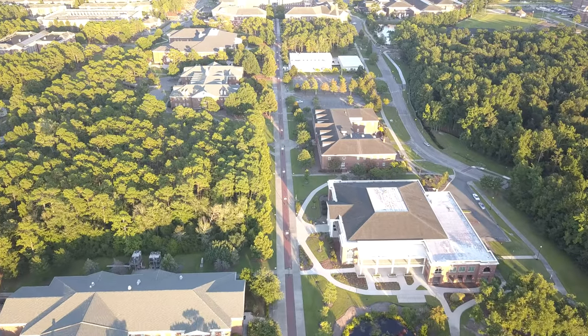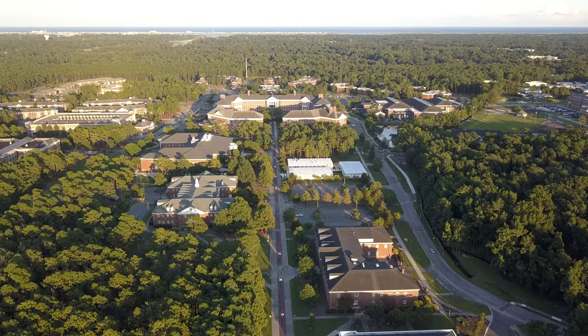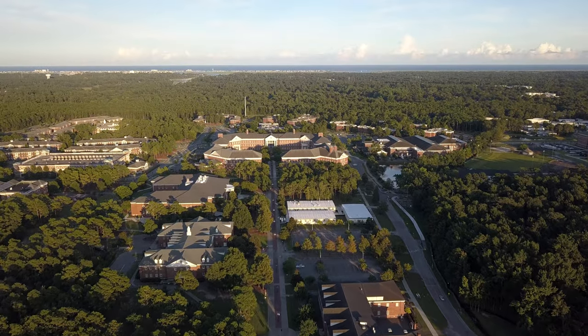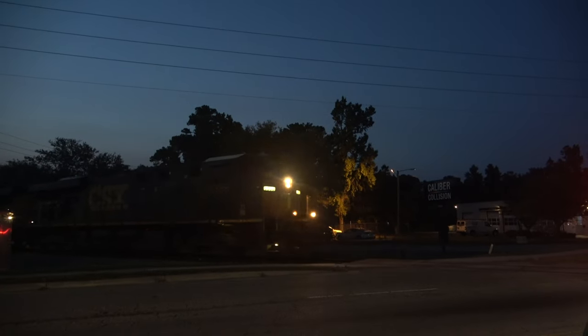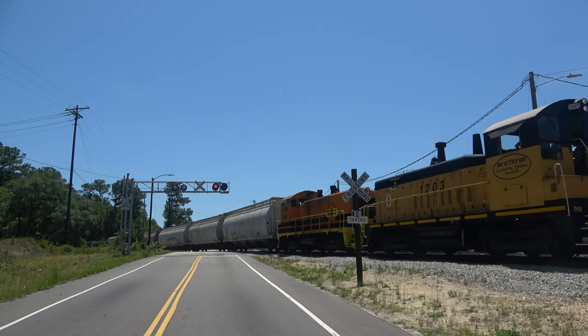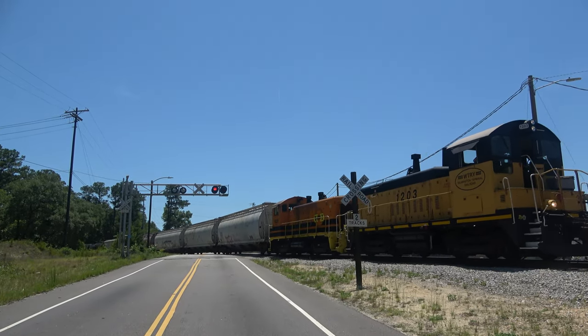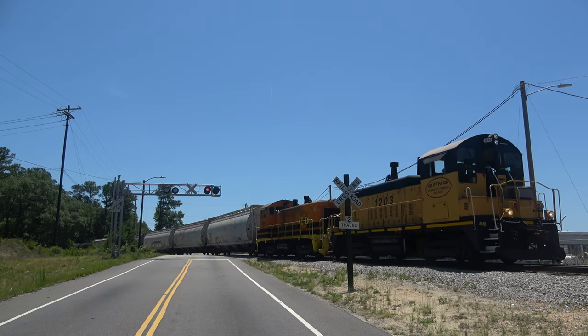On the surface, railfanning in Wilmington, North Carolina is nearly impossible. A city that was once ACL headquarters now only receives one regularly scheduled freight train, which unfortunately moves under the cover of night. Add to that the fact that the local short line operates almost entirely on private property, and an area railfan like myself may feel up the creek without a paddle.